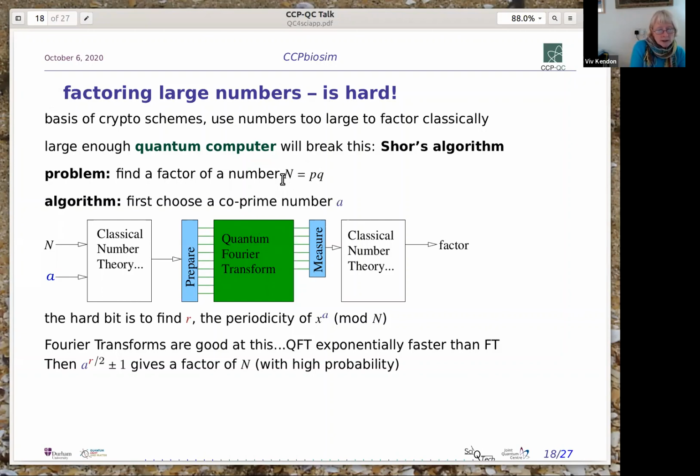and break it: when you're given a number that's actually got 2 prime factors like this, it will be able to find them. So again, in one slide, this is how it works. You put your number in, and you put another number in that's co-prime, and it's easy to check that. Euclid's algorithm will check that efficiently. So this is a bit of classical number theory to make sure your inputs are right. You prepare a huge quantum state using these 2.